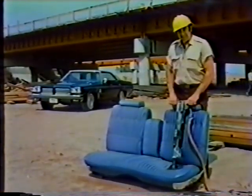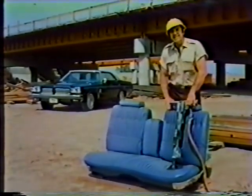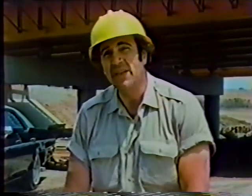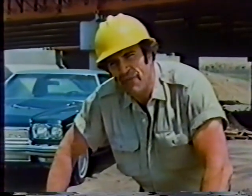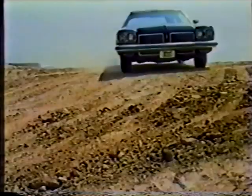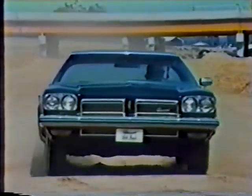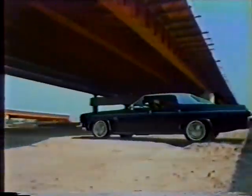Tough way to treat a car seat, right? But I'm here to show you why the 73 Olds Delta 88 is not just another pretty car. What I was doing is nothing compared to the way an Oldsmobile seat is tested. Special equipment pounds it 65,000 times to prove how tough it is. Let's go for a ride. Tough driving, all right. But Olds engineers go thousands and thousands of hard miles on all kinds of roads to test the durability of a Delta 88.